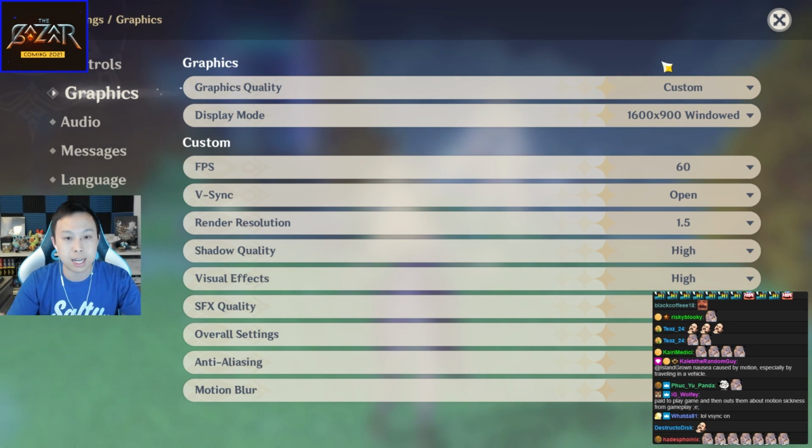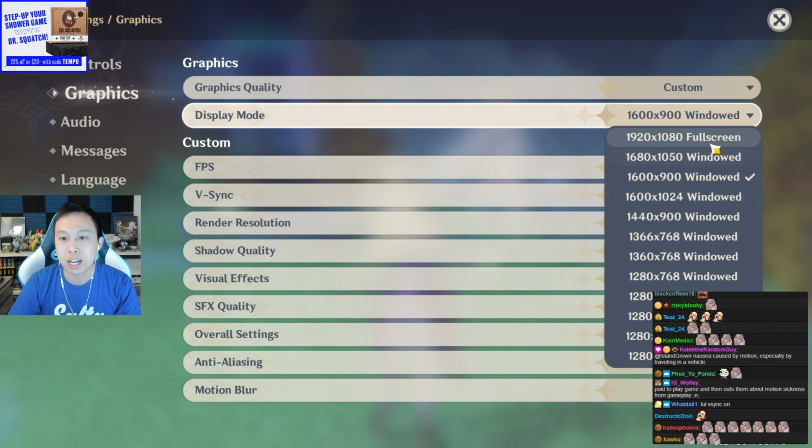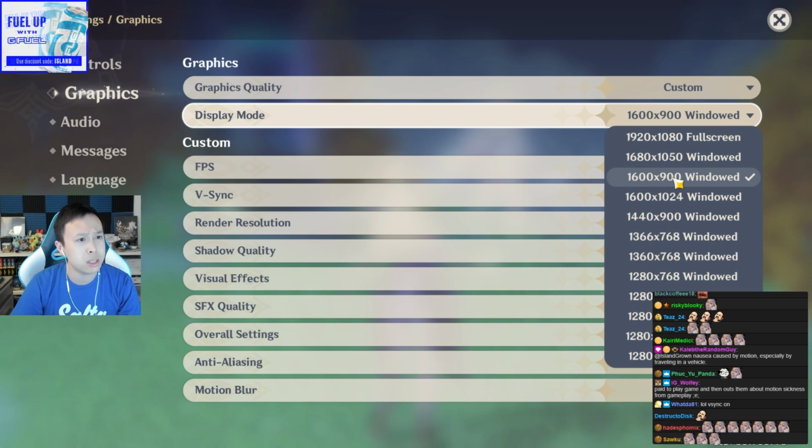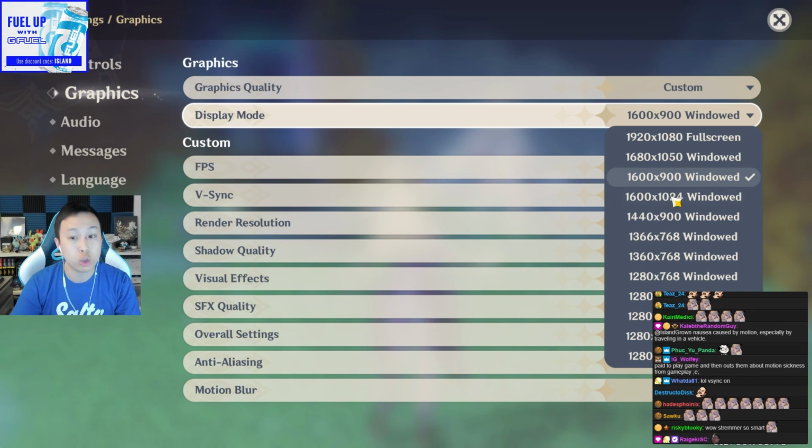So one of the things that has helped me out is to change the display screen. You can go even smaller if you want, but I've minimized my screen from the full screen, which is 1920 by 1080, down to 1600 by 900. It's actually significantly helped me out in terms of being able to play the game without feeling as sick, because I don't feel like I'm as immersed. So that has really helped me out. You can go smaller if you like smaller stuff.